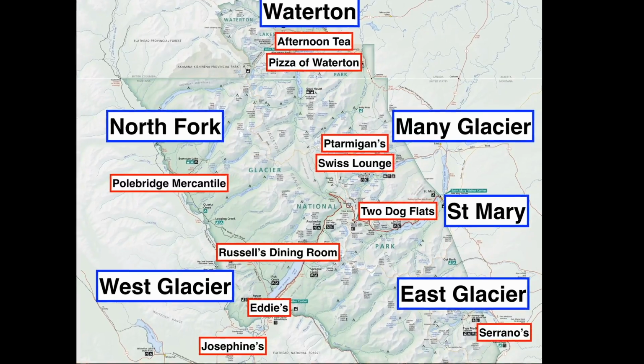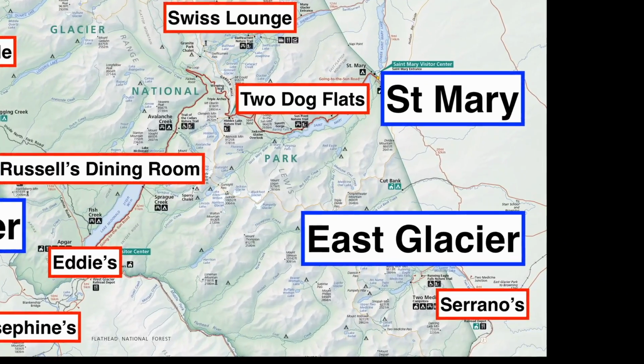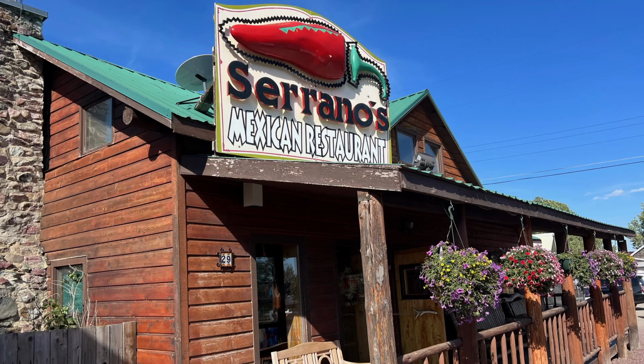Okay, the next place to eat is Serrano's. This is in East Glacier. It's actually in East Glacier, the town, which is just outside of Two Medicine, which is the area of the national park. And this is a local favorite. This is kind of the place to eat if you're in the Two Medicine area or the East Glacier area. So, of course, we had to do it. And it's a Mexican restaurant.